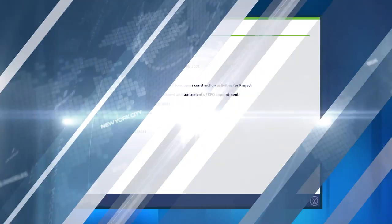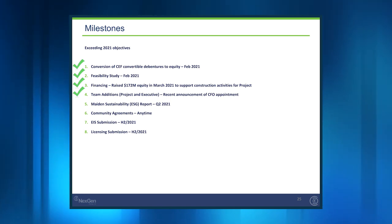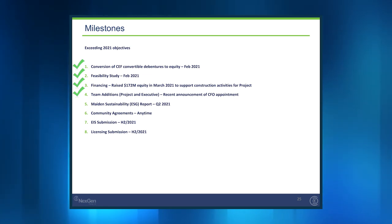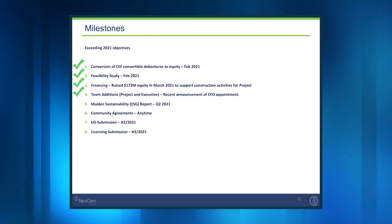Yes, we actually have our maiden sustainability report in the final stages of drafting as well. So that'll be based on 2020 numbers where, look, we had a pandemic, activities at site were very, very minimal. But it's going to provide investors a real foundation as to how we are conducting ourselves. And I think we're one of the best ESG stories in the entire sector. And so that's going to be an excellent document, which is to be published shortly. Finalisation of the EIS, one of the most major milestones in the company's history to date. That's just around the corner.